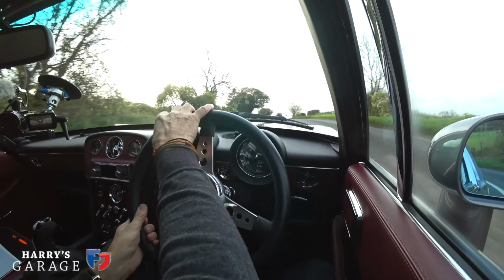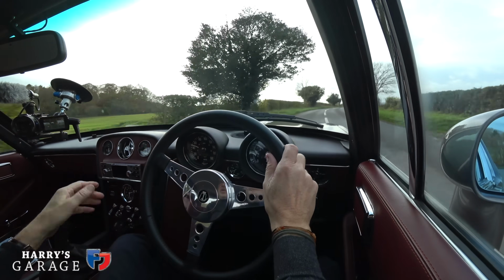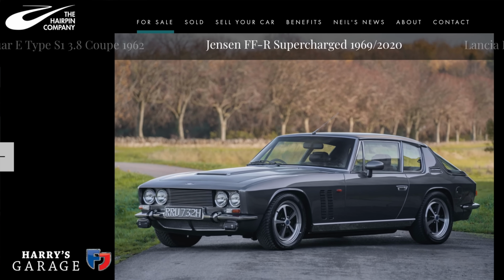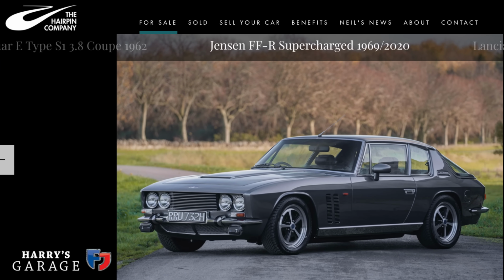This car is actually available from Hairpin. I think it's at £225,000, so £100,000 off what it cost its original owner. I think there are two or three of these Jensen FF-Rs in existence now. Super rare, super enjoyable car.